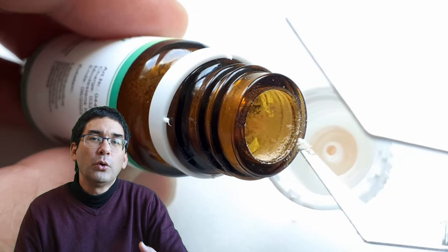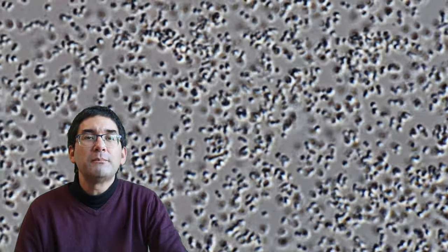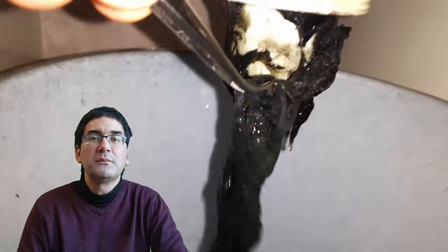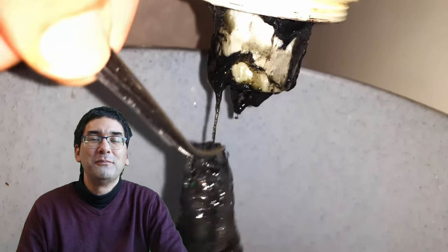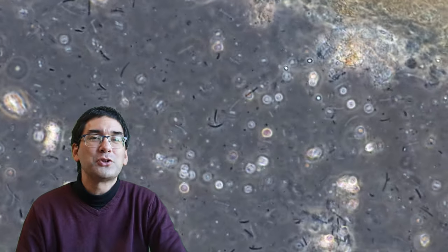So I put some yogurt bacteria under the microscope. The yogurt bacteria are in a freeze-dried and powdered form and they are therefore safe to observe. I also found some sludge in the sink of my apartment and the bacteria that I found in this sludge are of course much more diverse.